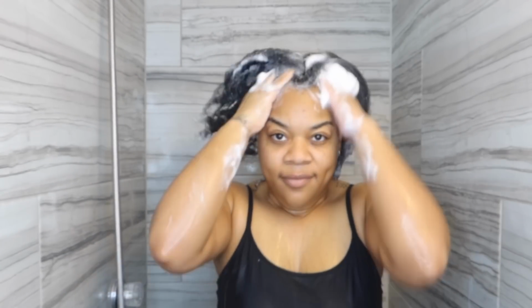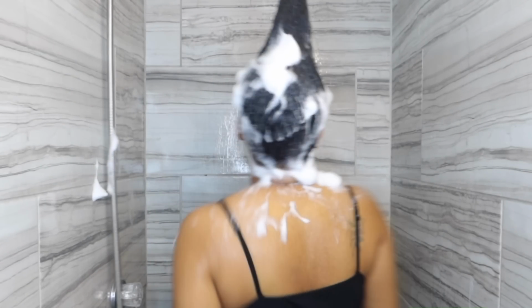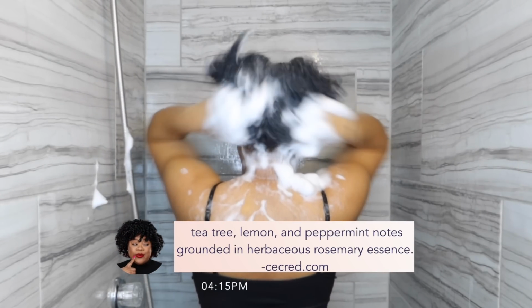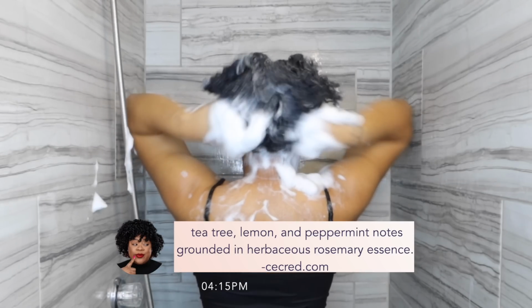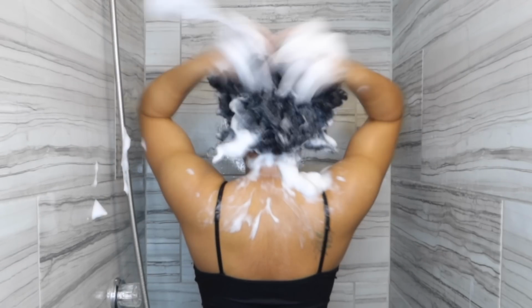It's infused with fermented purple willow bark and niacinamide, and is supposed to visibly improve your scalp and provide a deep cleanse. This is for all hair types and is formulated with no silicones, phthalates, or parabens. If I could describe the fragrance, I would definitely describe it as very fresh, kind of spa-like. I am going to thoroughly lather this onto my scalp as well as down the length of my strands before rinsing with warm water.